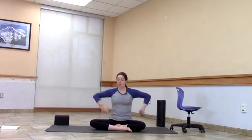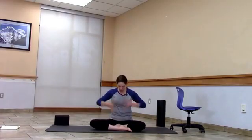You want to think about keeping the shoulders down, keeping the neck soft, and inhaling and feeling your rib cage expand left to right and forward and back. When you do this, your belly's going to move a little bit. When the rib cage expands, then the belly will also expand a little bit, but you're not sending a ton of breath into your belly. It's primarily going into the rib cage.